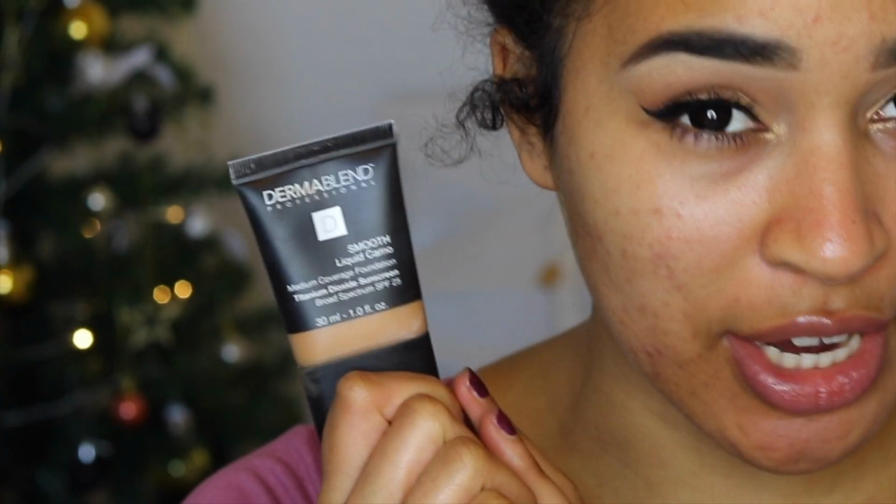My shade is in the shade Honey, so we're just going to go and apply a blob of that onto my hand. I'm going to apply it with a dry beauty sponge because I really want this to be full coverage, and once you start dampening your sponges, that's when you sort of end up with more of a dewy, sheer foundation. It can reduce full coverage foundations to sort of medium coverage.